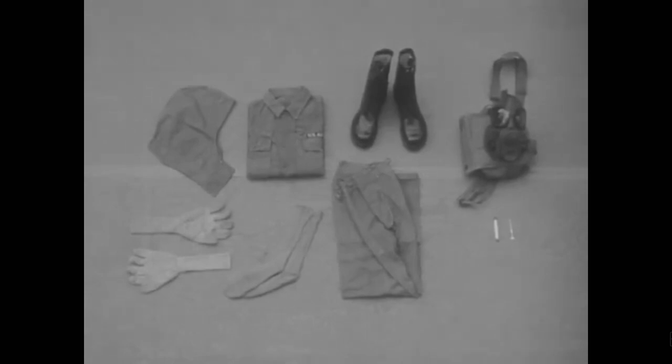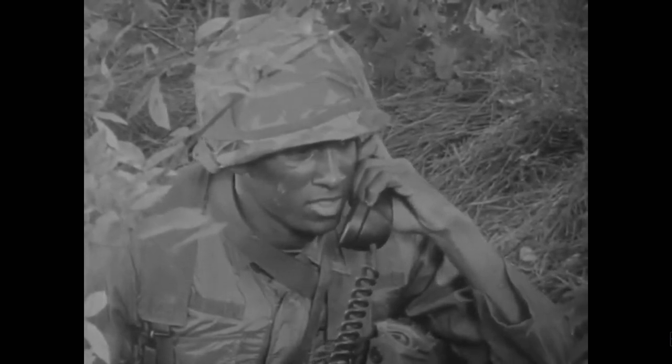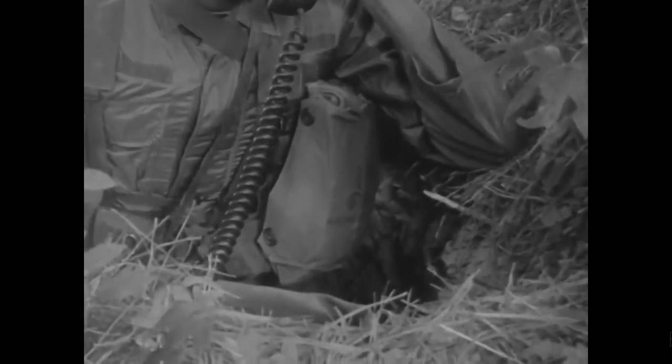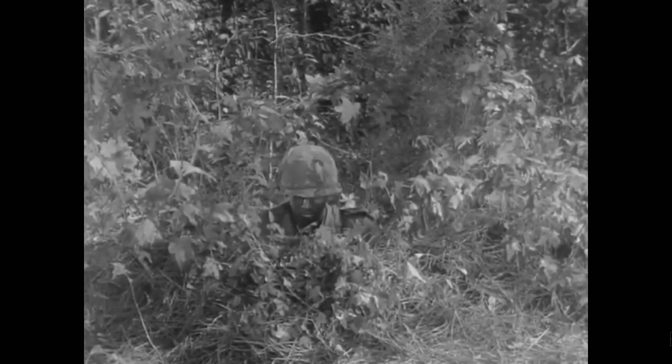Your protective clothing, your protective mask, your atropine injector, these are your safeguards against nerve agents. Remember, nerve agents can strike suddenly without warning. Keep your protective mask with you at all times so you can get it on in a hurry. Nerve agents can neither be seen nor smelled. Your first warning will be the symptoms they produce.